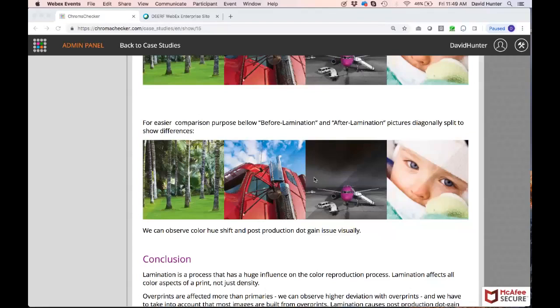The profiling process doesn't correlate really well to the behaviors on press. Dave's examples would be our contone imagery, our process imagery, and then let's say I have that equity color. How do I model that for, say, a target on press?